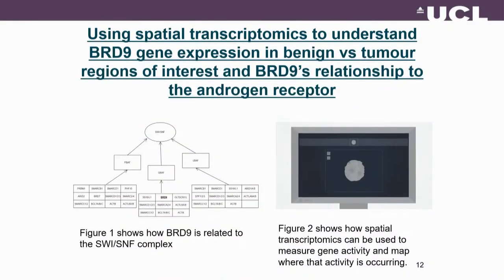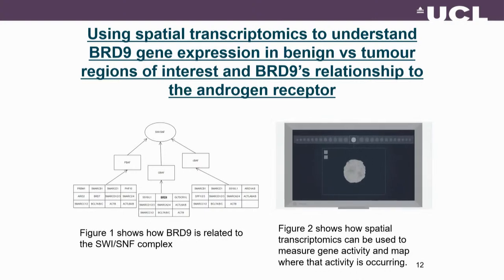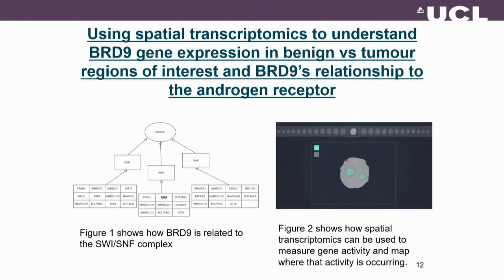As you can clearly see through the detail on this slide, but moving on to my project, I did a lot of stuff in my project, to be honest, and one part of my project is really looking at spatial transcriptomics. Essentially, with spatial transcriptomics, what I wanted to understand was specifically BRD9 gene expression in tumor versus benign regions of interest, as well as the relationship between the BRD9 gene and the androgen receptor. So firstly, what's spatial transcriptomics? Spatial transcriptomics is a very hot topic now, considered Nature Method of the Year 2020, and essentially can be used to measure gene activity, as well as map where that activity is specifically occurring.